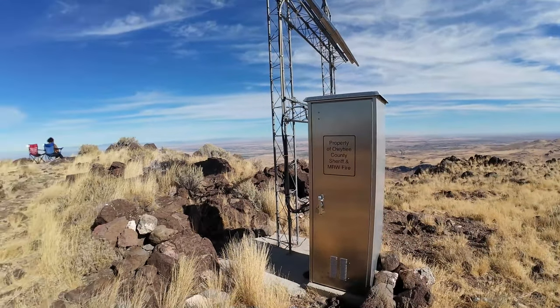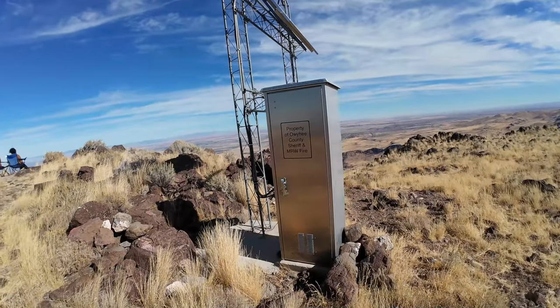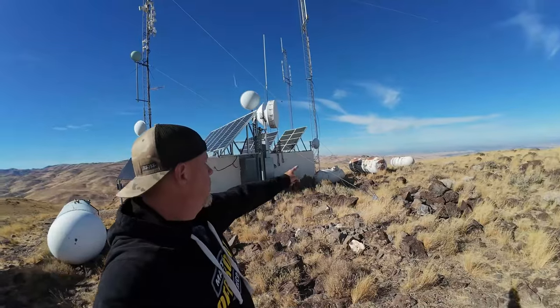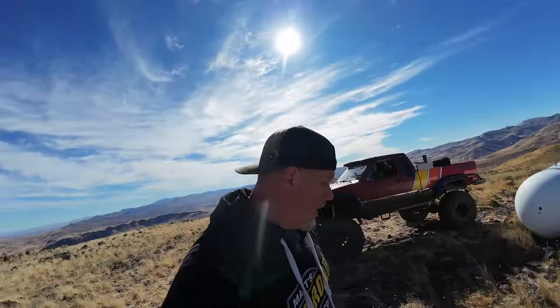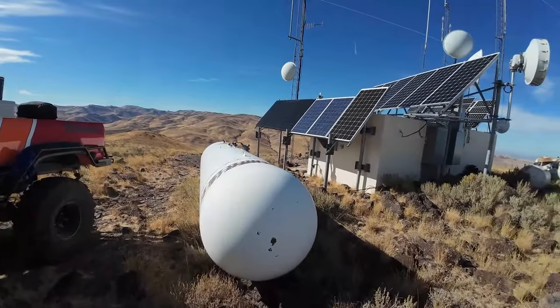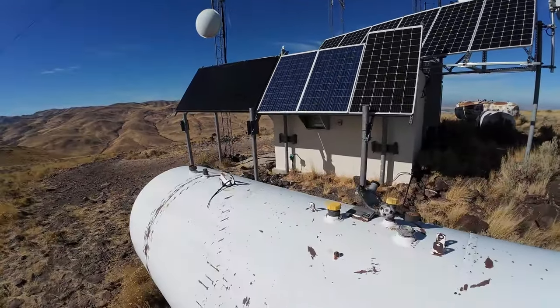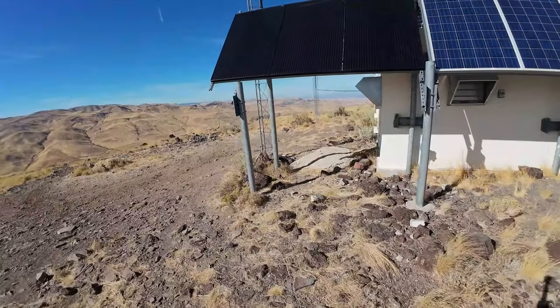I don't know, what does that mean, MRW? I'm not sure. Anyway, MRW fire. If anybody knows what that means, let us know below. So this is kind of cool. They got 1, 2, 3, 4 big, huge propane tanks up here. I would imagine that building's probably stuffed full of big high-end batteries, and it's got lots of solar going on over here, which is probably needed. They don't have power run up here, it doesn't appear. So we'll walk around here and see what this is all about.